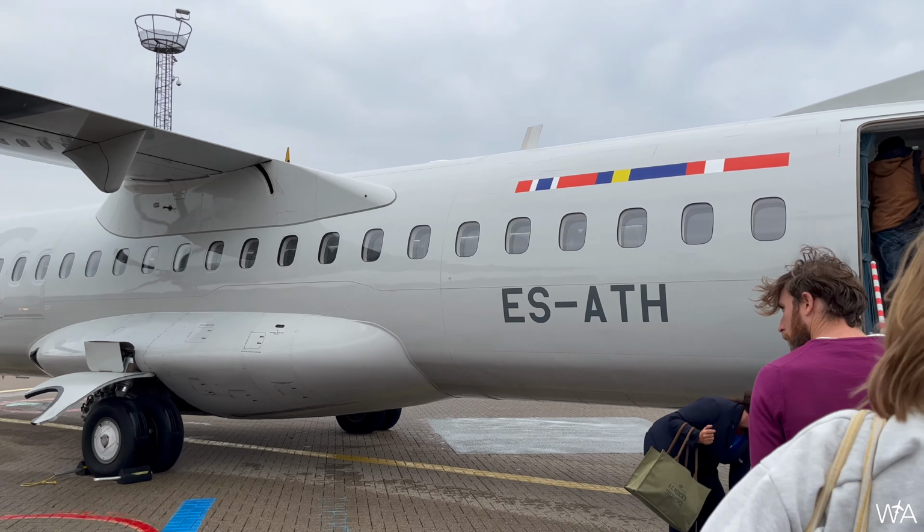Taking a look at the seat back in front, at the top we have a pocket for storing the provided reading materials. Seeing what we have here, there's an air sickness bag, the safety information card for the ATR 72-600, and a menu for the onboard service.